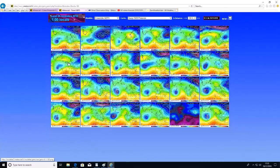It looks like there's almost more interest in the 12Z ensembles than there was in the 6Z. What do you think? Yeah, possibly. It could well be that the ensemble is starting to model that block a little bit differently compared to the 6 o'clock. So again, it'll just be a case of keeping a very close eye, day by day, on what's going on with this blocking feature. Where's it going, and what's going to happen with it?